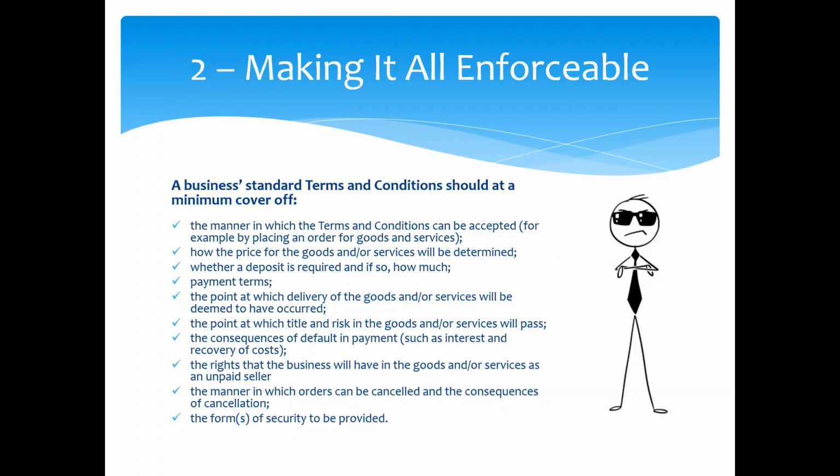Of course, the terms and conditions should cover all of the standard things in terms of how the cost or the price is determined. It's got to be clear. If something is uncertain, you will struggle to enforce it later on. You can put requirements in for deposits, your payment terms, as in 7, 14, 30 days, COD, whatever it might be. The point at which delivery of the goods is deemed to have occurred. So again, if you're in the importation business, you've got all sorts of things like ex works or free on board or, you know, right to their door. You need to define when the goods or the risk in the goods passes to your client.